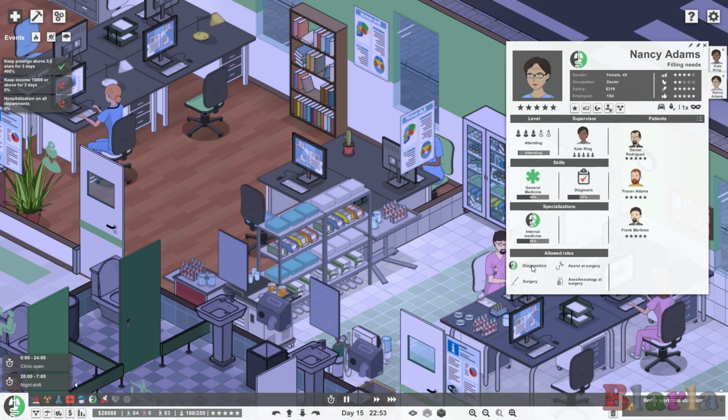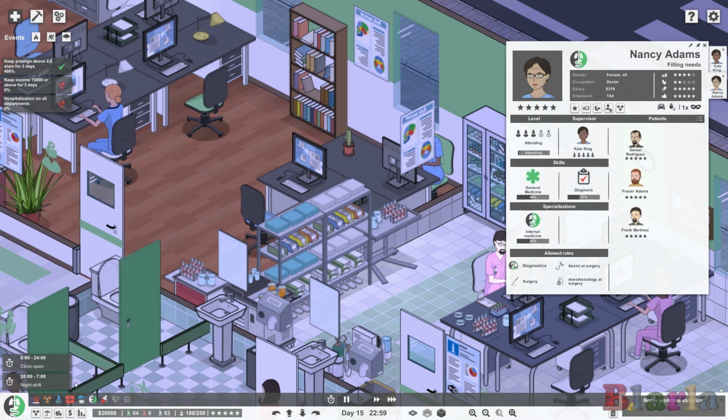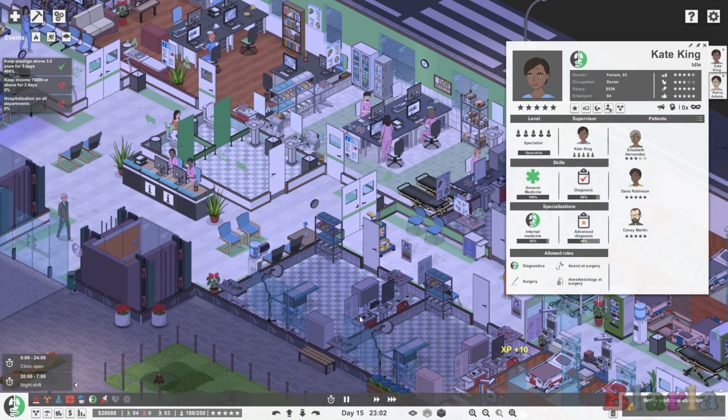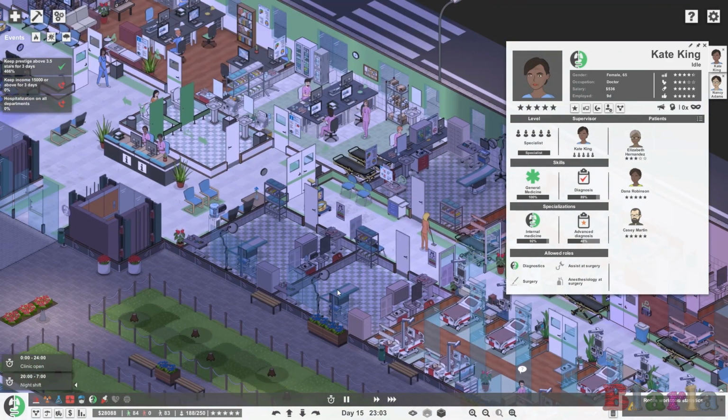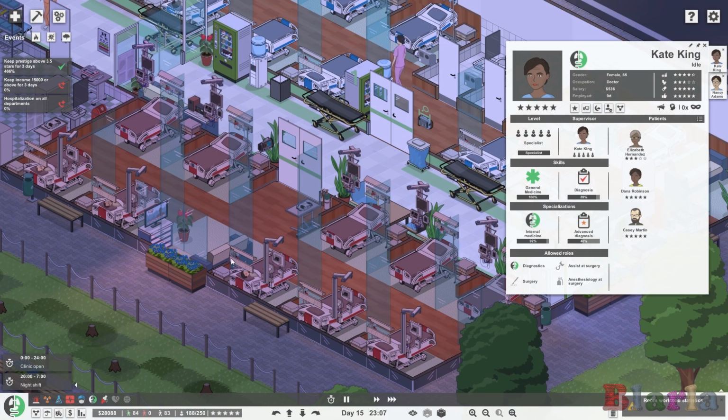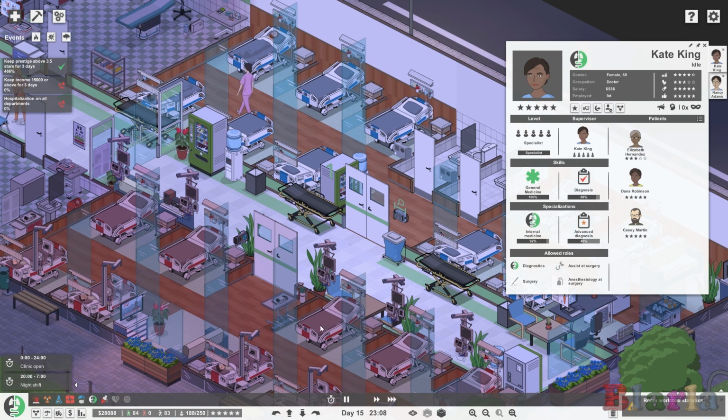That's right. So allowed roles, if you just have diagnostics set, that is literally all they do. And what does that mean exactly? Well, they sit at their office desk, tapping away, like Kate here is. They spend most of their time going to one of these diagnostic unit rooms to perform the examinations, but they also will come to the ward and do their rounds. So they will come and check on patients, I think usually once a shift. I think they might only see the patients that they're taking care of, not 100% sure.